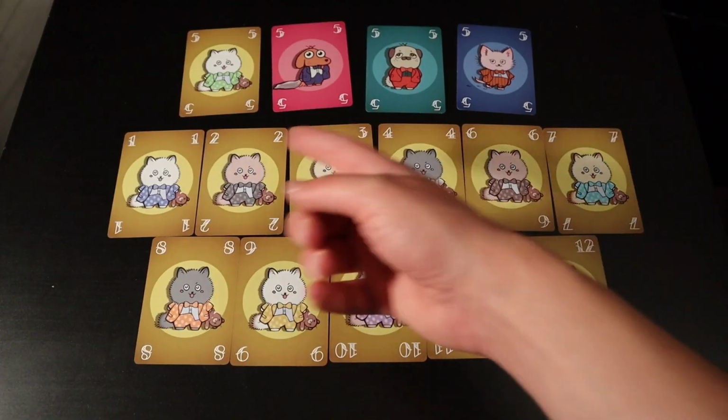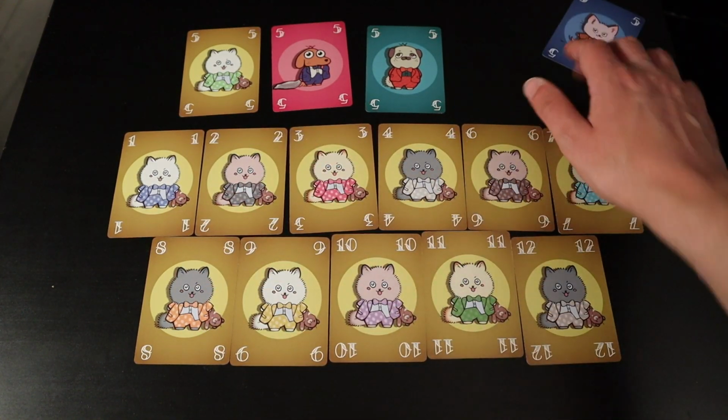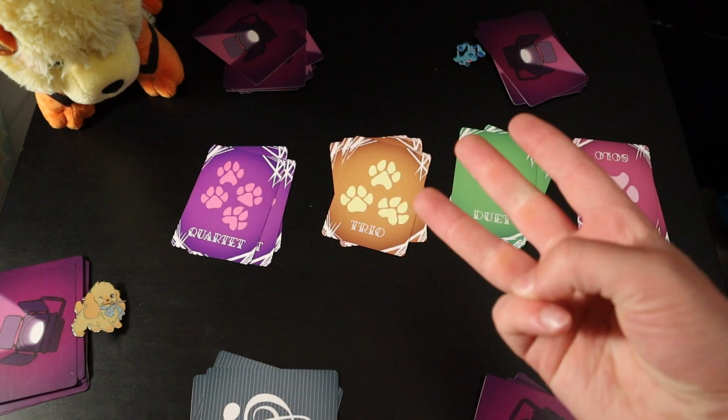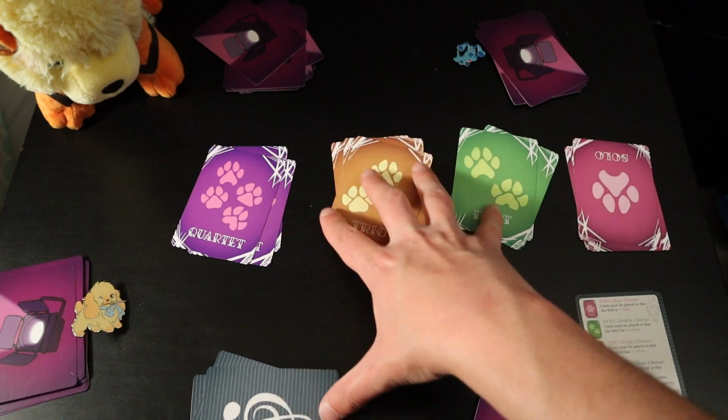The deck in Vivo is 4 suits numbered 1 through 12. And at 3 players, you're going to remove a suit. Here we have the game partially set up for 4 players. So no matter the player count, you're going to shuffle the deck and deal 12 to each player. At 3 players, you're also going to have a different song deck makeup.